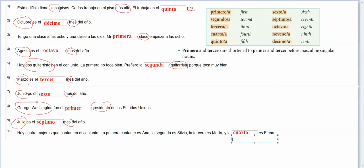Or you might want to say la última. So the first one is Ana, the second one is Silvia, the third one is Marta, and the last one is Elena. Y la última es Elena, which actually sounds a little bit better. So you can either say the 4th or the last.